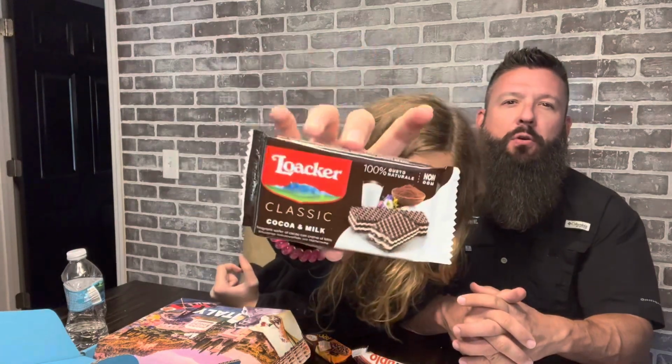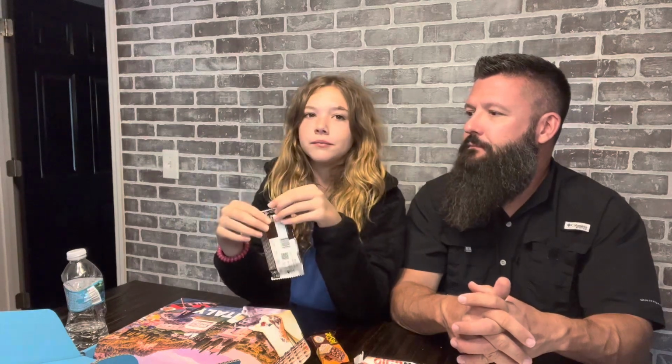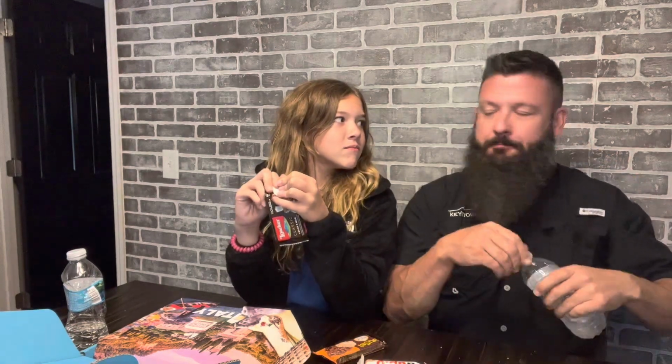All right, what's that called? It's just cocoa milk powder. This is what it tastes like. Loacker. Lacquer. Okay, just because it's a different language in Italy. French. Italian.